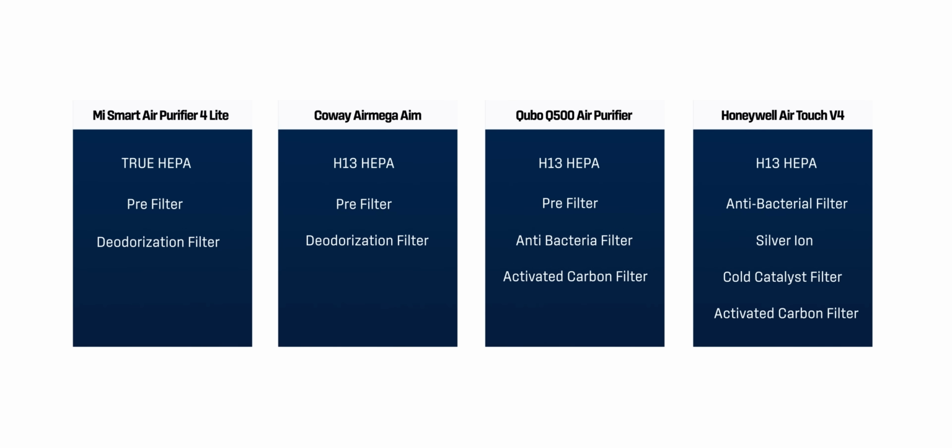I'm talking about filters, filter cost, warranty, service and support. These are all important factors. So let's talk about filters first. Every one of these air purifiers has high-grade HEPA filters. Mi Air Purifier has true HEPA and all the others have H13 HEPA filter.